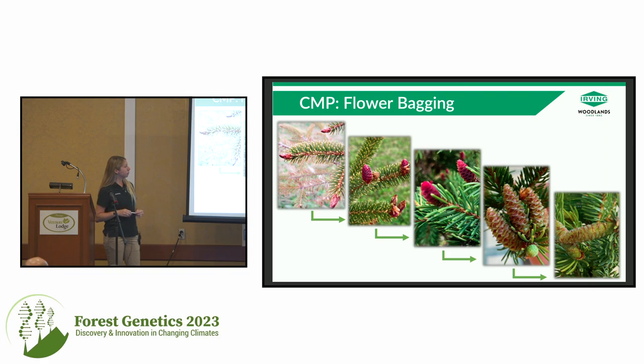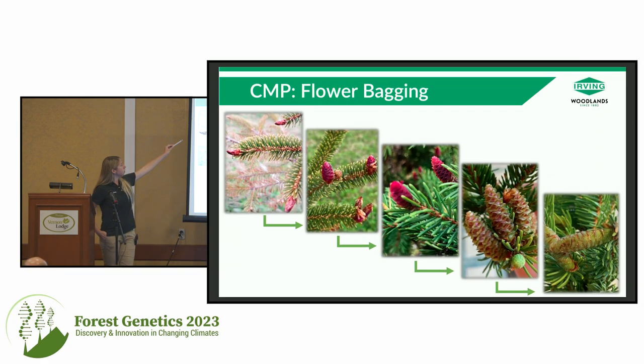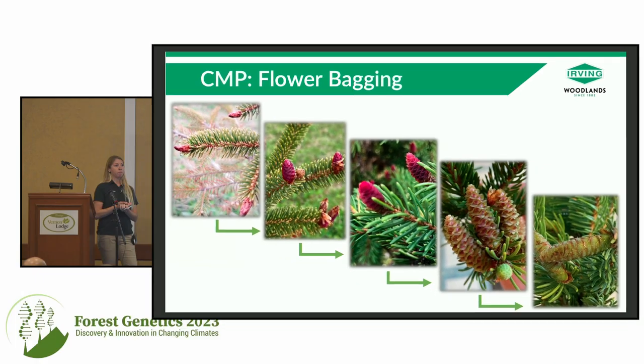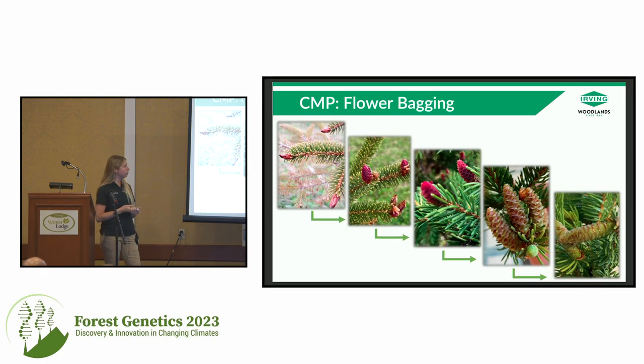So these are some pictures of our flowers that I took this year, right from when they're still developing and elongating as buds, through to when they start to open up, and then to when they close again. The flowers are that bright red color, but the ones that we put the bags over turn a little bit green. That doesn't seem to impact the seed set, for example, but they just change colors a little bit when they're not exposed to sunlight throughout that entire month of May.